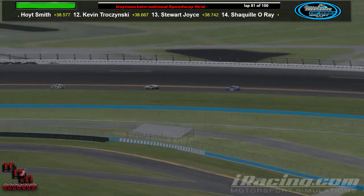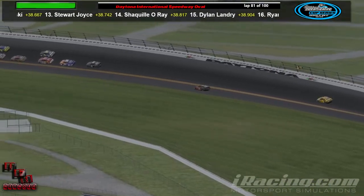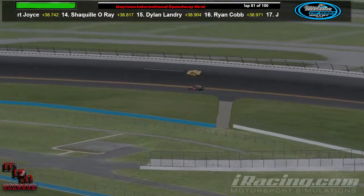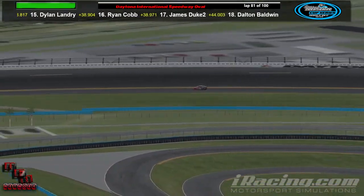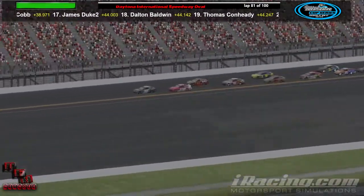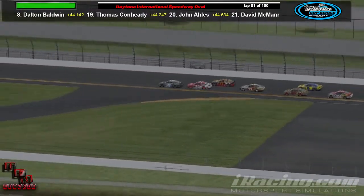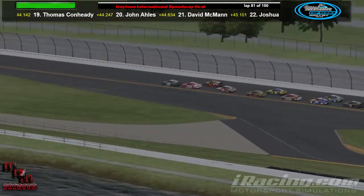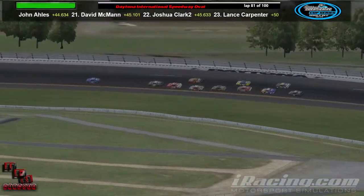Oh, and it looks like we got some incidents, folks. Some cars are falling back quick. Burrell had to go down to the apron. A little bit of contact action. So Murphy Jr. coming in a hurry, looks to take back over the race lead. He's got a lot of momentum behind him. So there's Murphy Jr. And there's Collier.